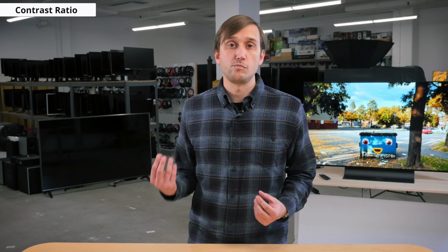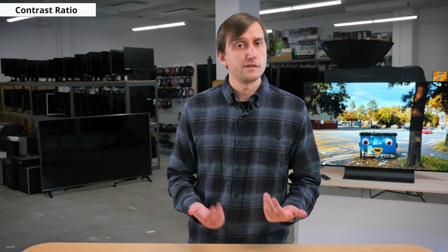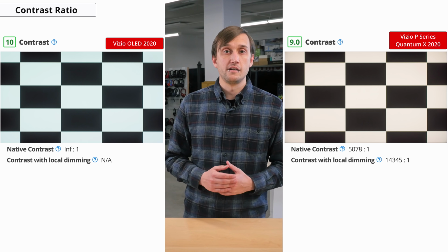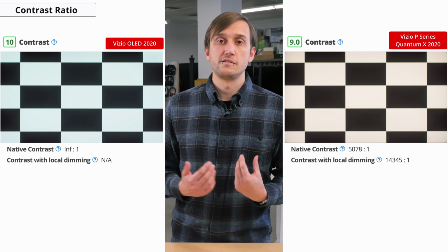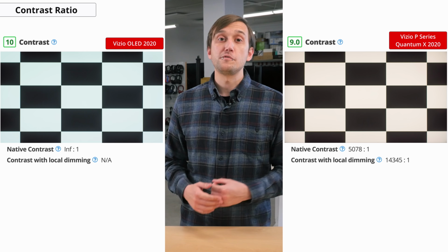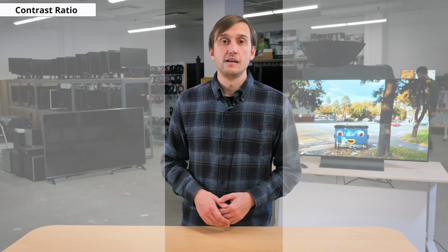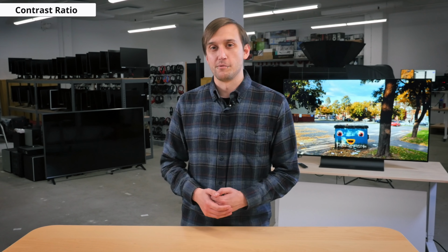The contrast is the difference between the darkest darks and the brightest whites that a TV is able to produce, and is often considered the most important aspect of picture quality. Unlike LCD TVs that use LEDs to light up the screen, on OLED TVs, each pixel is individually lit. This results in what's considered an infinite contrast ratio, and is why OLEDs are widely considered to have the best picture quality available. While Vizio's P-Series Quantum X has outstanding contrast and can produce deep blacks, as is to be expected, it's still not as good as the perfect inky blacks the OLED is able to produce.